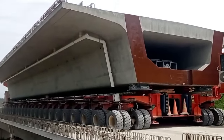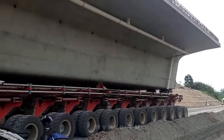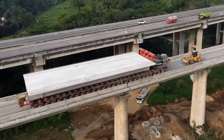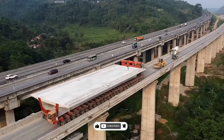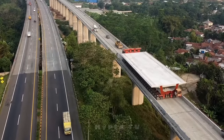An Indonesian high-speed train project uses Monster Kometo, a giant machine with 200 wheels. With 200 wheels, it isn't just a machine, but a remarkable engineering feat. Its vast capacity makes it relatively easy to transport and move key elements for the high-speed train project in Indonesia.